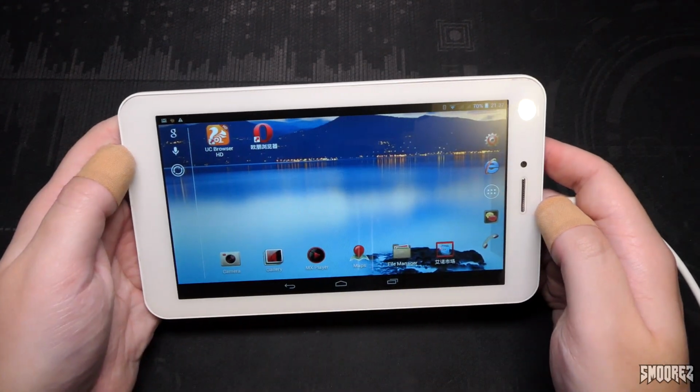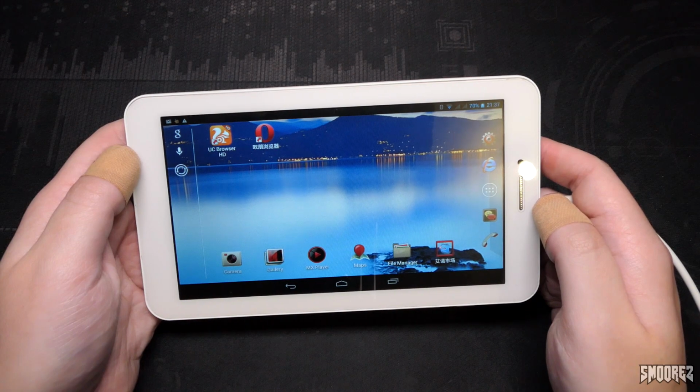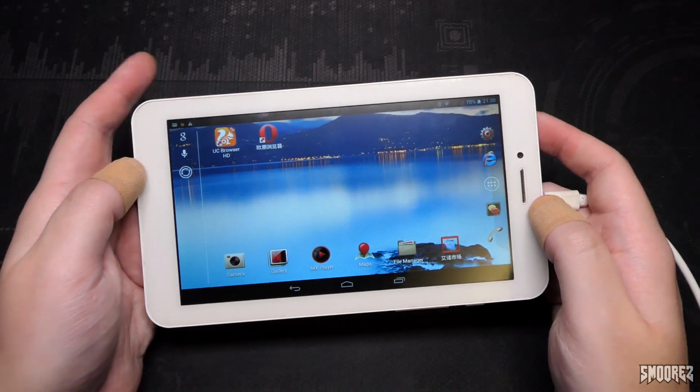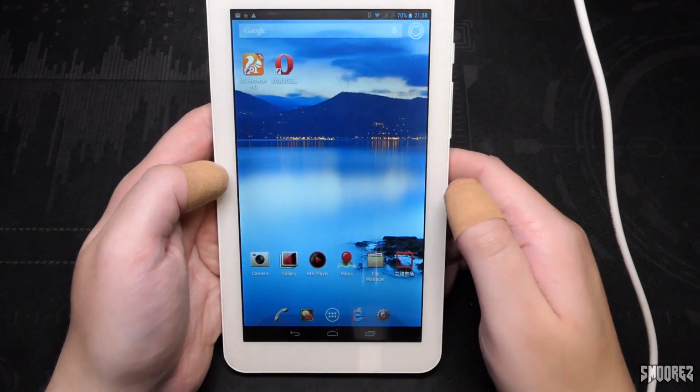So if you did have this back in 2014, the majority of the games that were on the Play Store at the time weren't super intensive, so they would have worked pretty much okay on this. The only game that I remember playing on this was a game called Traffic Racer. Really fun game, quite addictive. But that was pretty much fine on this.